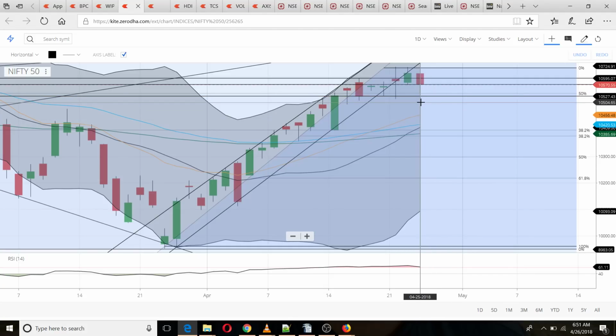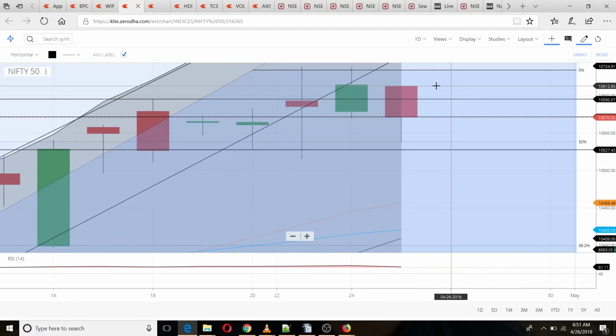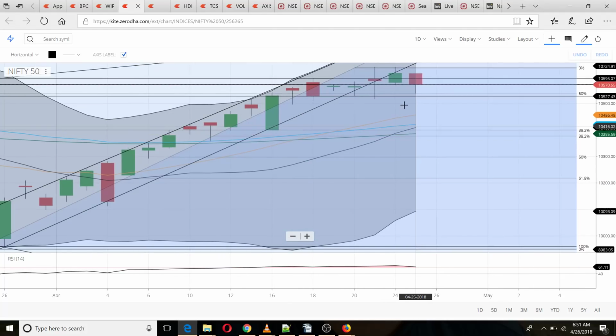I'll still keep my trades intraday, and yesterday we saw that we fell from higher levels. We went to the top, and at the top we see that there is no wick. We opened higher, and from that level we simply went down. From the open, we did not go any further on the upside. The moment we opened, from that moment we slid down. This tells us that after the open, people started booking their long profits, and there was no long build up after that.